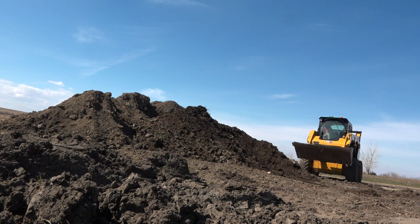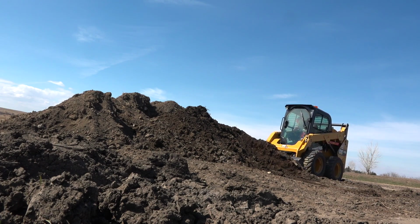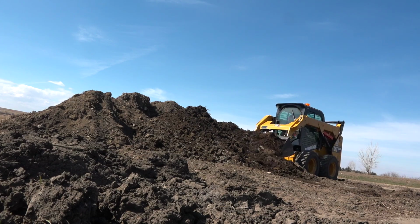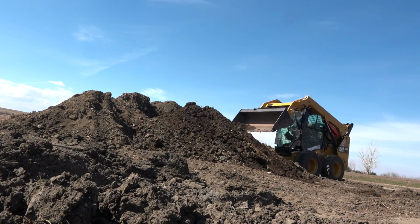So I can operate the machine up to 1,000 feet away, which is a little bit dangerous, but it does do it. Just gonna pile everything into one pile and then make sides on the jump.